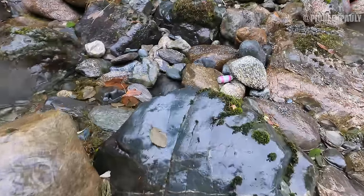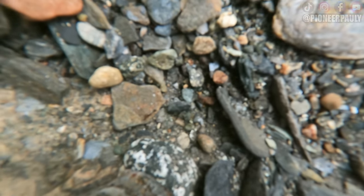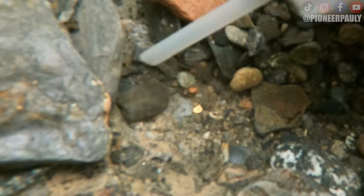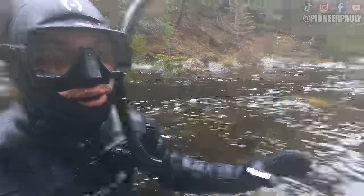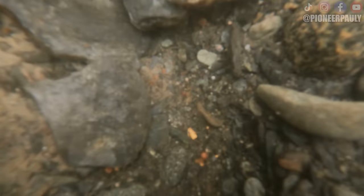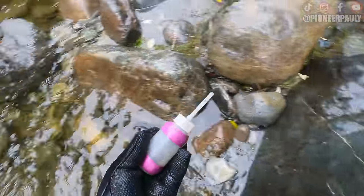Just spotted a few more specks. The amount of gold in this river is insane, especially when you find it. I know underneath that clay, it's gonna be loaded. I keep having to get out to get my snuffer bottle. That's a good problem to have.